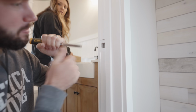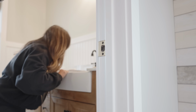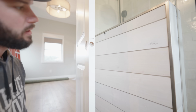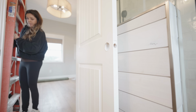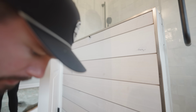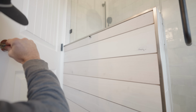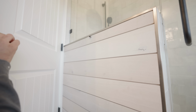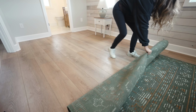Now that the shower doors are officially installed, we thought it would be the perfect time, since all the major projects in the bathroom are accomplished, to reinstall this door and then add the doorknob. We ended up going with a privacy doorknob. Even though there's already a lock on her bedroom, we figured just in case the kids are over having a little slumber party or hanging out, that way there's still that privacy. And I love these gold knobs. They're all throughout the tiny home.